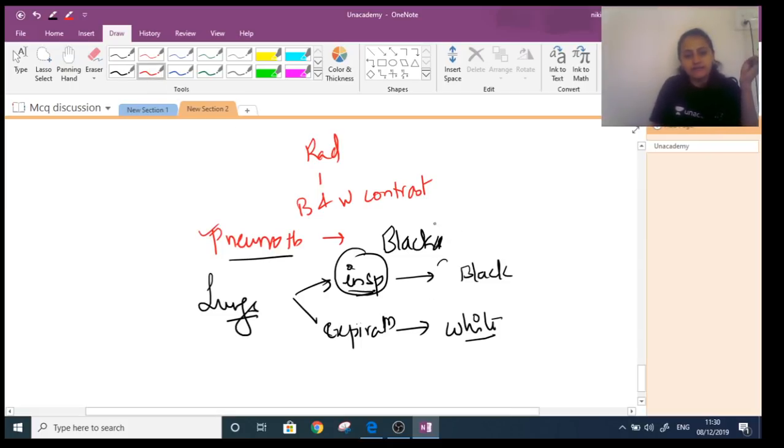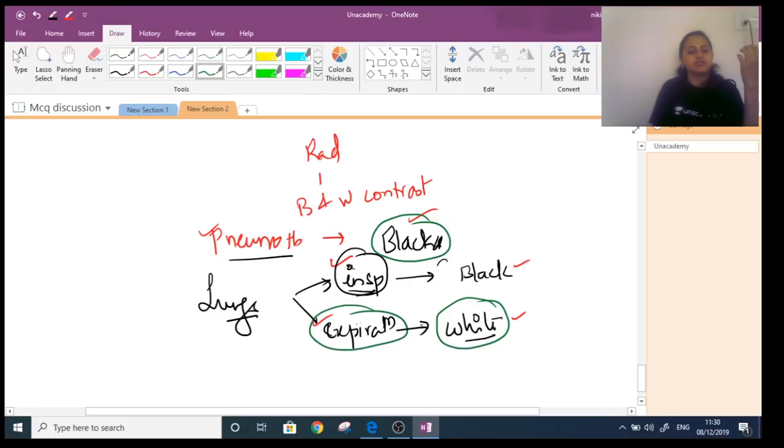So for pneumothorax, which is black, will you prefer an inspiratory X-ray or an expiratory X-ray? In inspiration, the lungs are black. In expiration, the lungs are white. So will you prefer inspiration or expiration? You will prefer an expiratory X-ray because black pneumothorax, good contrast would be given by this white lung in expiration. So the white lungs will give a good contrast to the black pneumothorax in expiration. Therefore, remember, you will do expiratory view in pneumothorax.